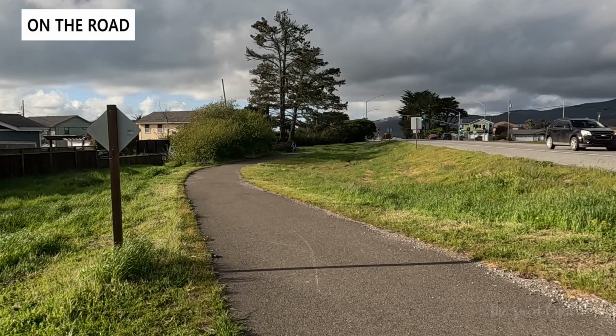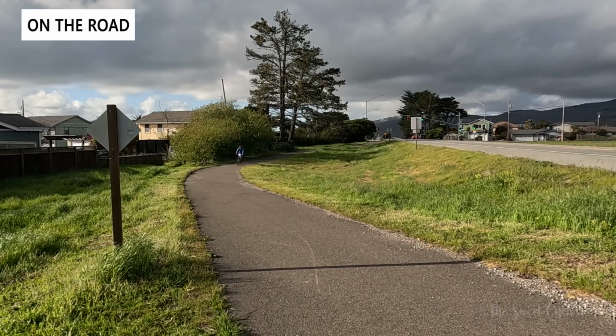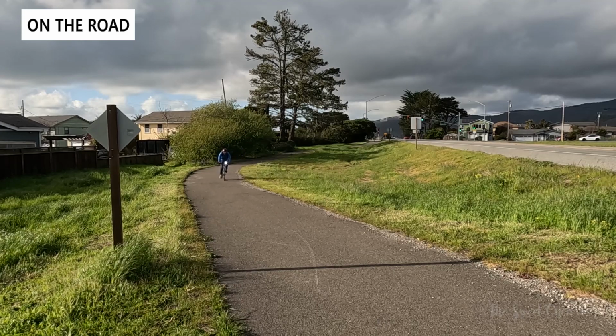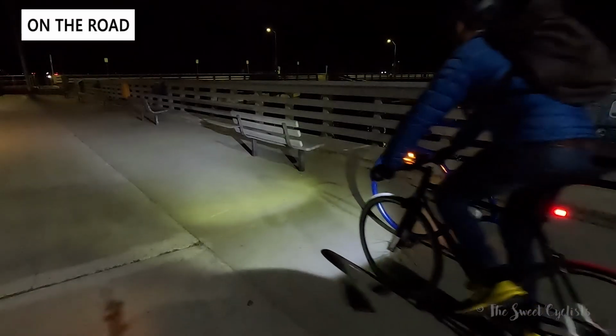Now daytime flash is great for daytime riding. As you can see here, the erratic flash pattern really works well and catches the eye of oncoming traffic and makes sure you're actually visible. And with the 12-hour runtime, you don't have to worry about running down the battery.